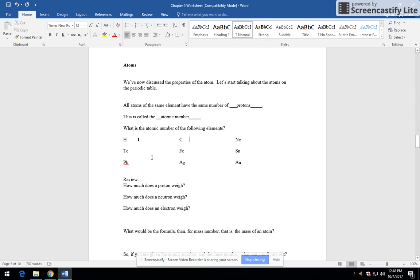Great. Okay. Now, just for your reference, understand that on the test that's on Tuesday, except for technetium, you need to know the names of all those elements without looking at the periodic table. The periodic table at the front of the room will be folded up, so the rest of those you are responsible for.